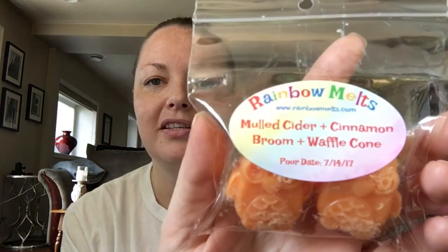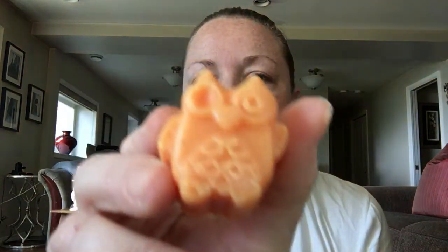I'm excited because I don't have a lot of melts that are fall, but she sent over these mini owls: Hooties, Malt Cider, Cinnamon Broom, and Waffle Cone. I'll bring one out so you can see what it looks like. It's super cute, so adorable. Oh, it smells so good. It's just the right amount of cinnamon. I have to be very careful with cinnamon. Anything that says red hot cinnamon or snickerdoodles, I can't do.